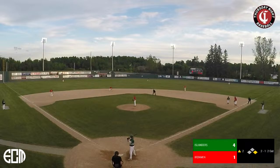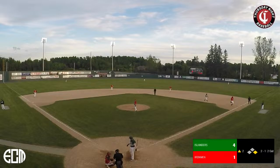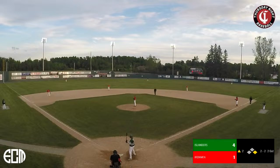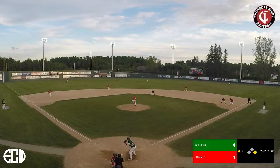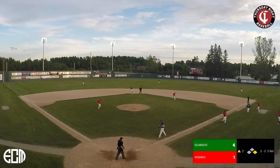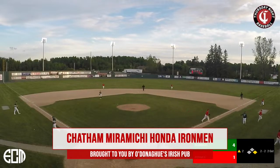So 2 balls, 1 strike here, top of the second inning. There's 2 out. Islanders have a runner at first. That is fouled sharply into the Islanders' dugout. Look out. And that'll even the count at 2-2. And that ball is bounded down to first. So that'll end a relatively painless inning for Dylan Lester, highlighted by a web gem by third baseman Tyler McKay.